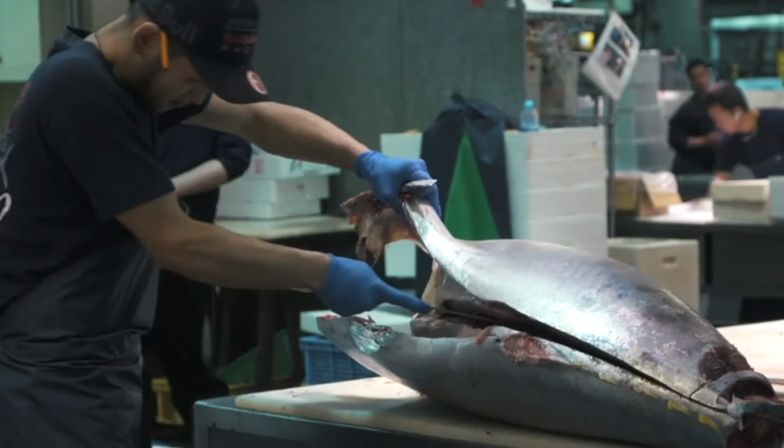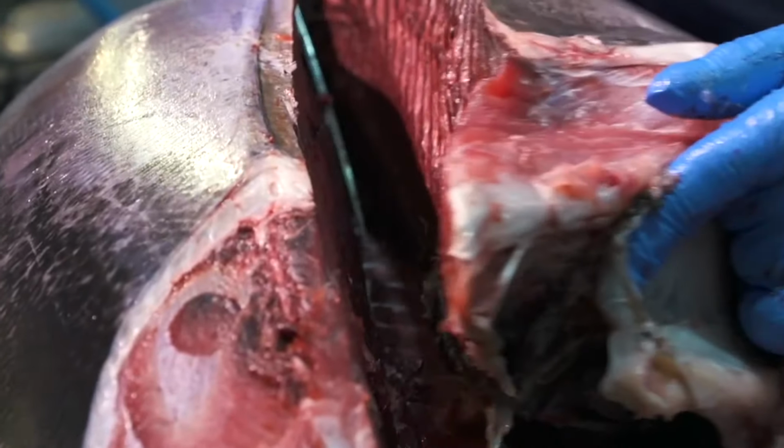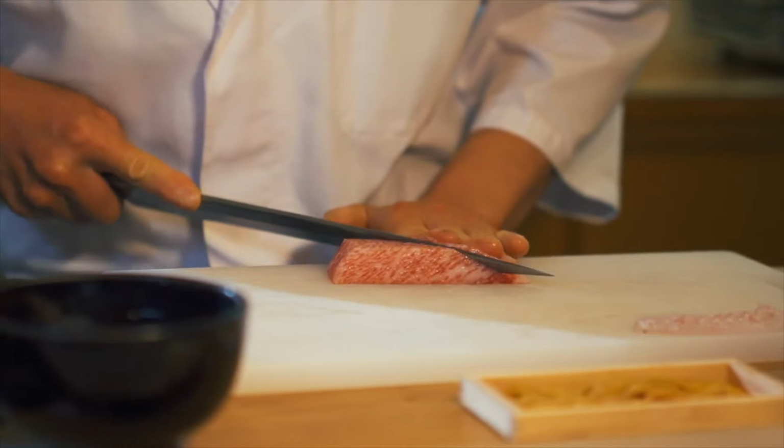Often referred to as the Wagyu of the sea, choice pieces of bluefin tuna will literally transport you to realms of mouth-watering pleasure with its blend of balanced flavors when aged properly.